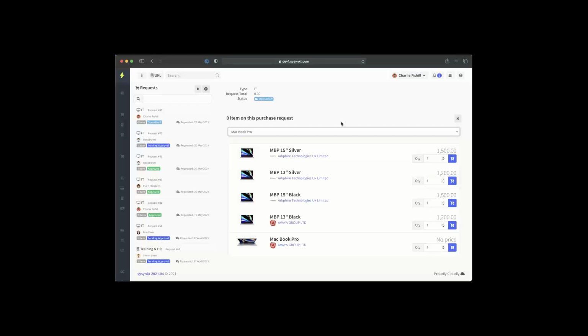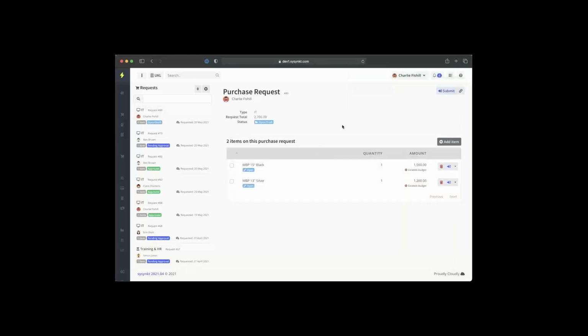So these are the items that are coming through from various suppliers that we've got set up within the system. Let's select this one, and I'll also select this one. Great. So I can see here now there's two items that have been added to my request, and we can see those two line items there, a 15-inch and a 13-inch MacBook, with a couple of different prices there as well. Of course, we need to enter a little bit more information around these items as well, as you typically expect with a kind of request that you'd be entering into the system.